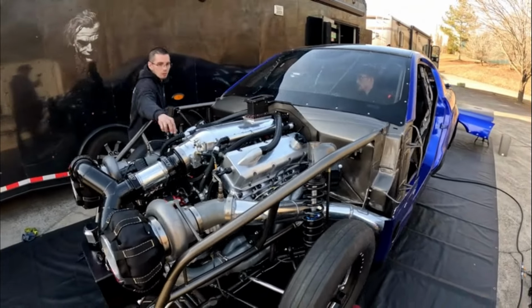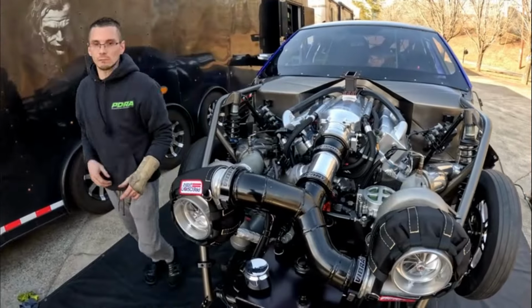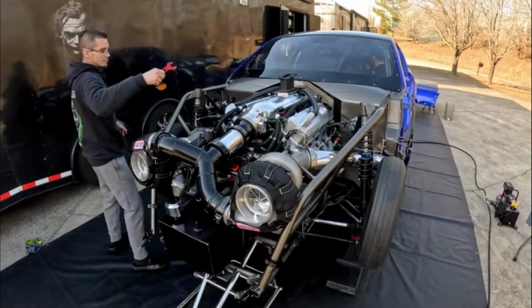Alright, we're... Oh, hold on. Hold on, we gotta tighten up a fuel line here. I'll just edit this out. He said, hey, listen, I caught it before it happened, so we're still in the good.